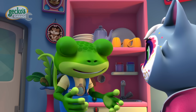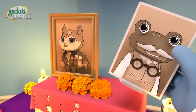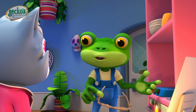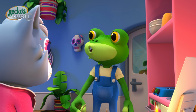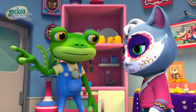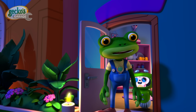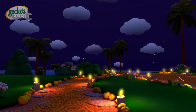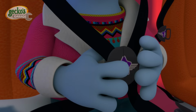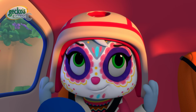My grandpa was an inventor. Before he died, he made the famous Gecko Specs, a nifty gadget to help you see better in all kinds of situations. I know that horn! That's Bobby the Bus! Sounds like he's in trouble! Oh, it's no good! It's too dark to see! Gecko, ven acá! Helena's spotlight can find Bobby in the dark. Good idea, Cat!